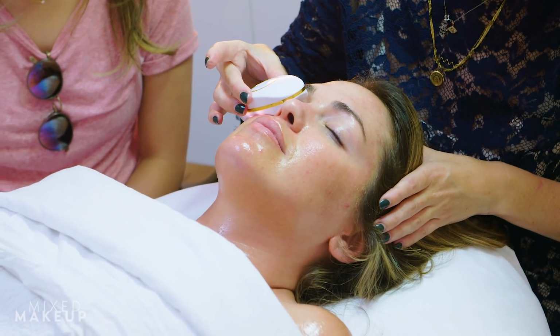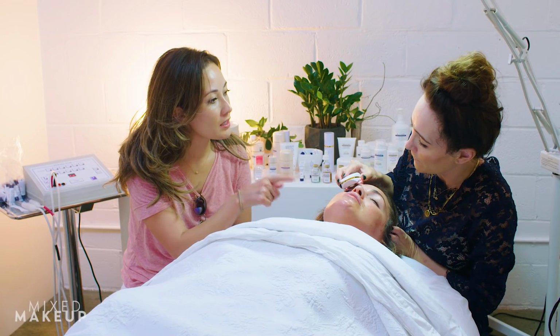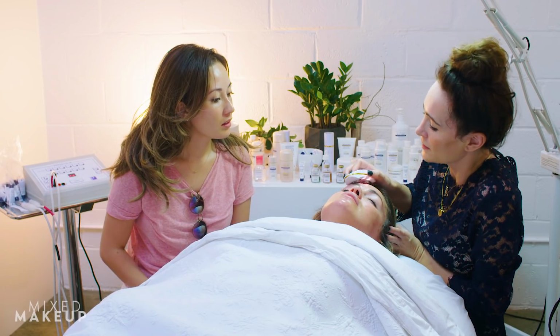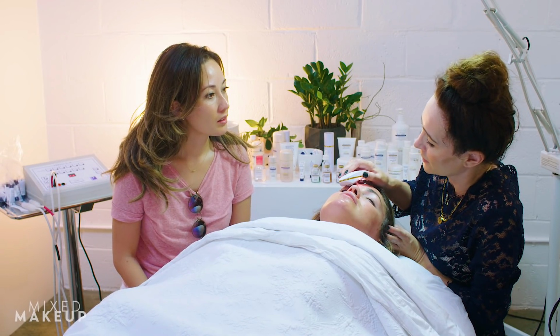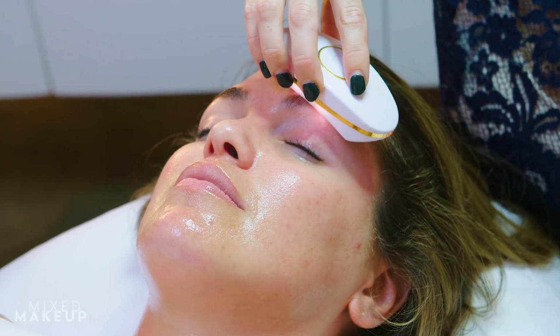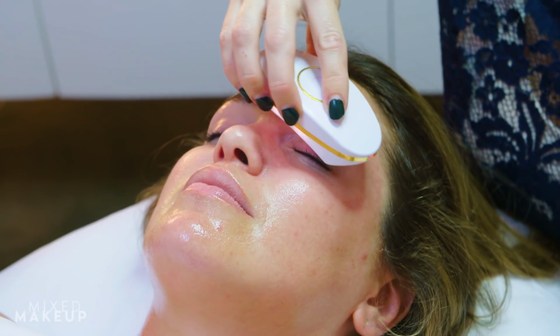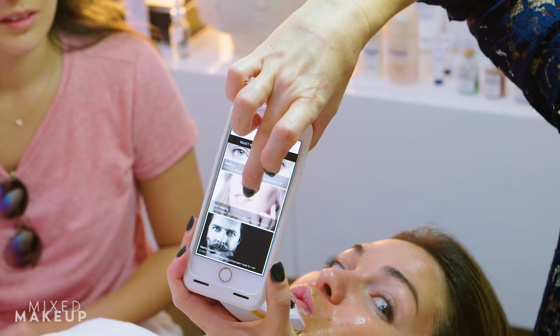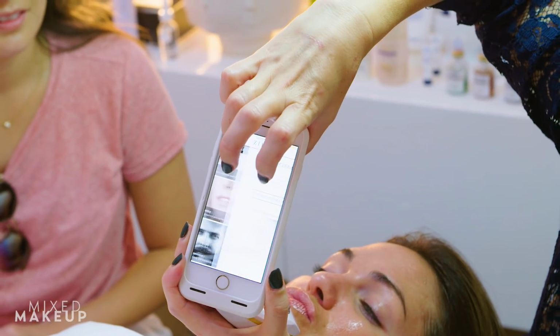Some people see nothing. Can I ask why you started with the ZIIP on her instead of the other machine like you did with me? Because I just feel like the programs on here are better suited to what she needs right now, especially since she has sensitive skin. Exactly. We're going to pick the total clearing, which is right here.